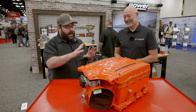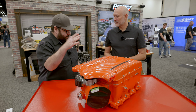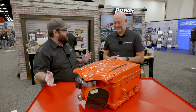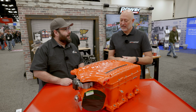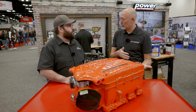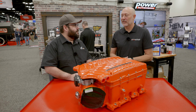So are we doing anything with the pulley size for this? Like, since this is so capable, are we just going to run a really big pulley up top so there's no belt slip issues? Exactly. The Hellcat belt system already has a pretty big balancer for the smaller blower, stock. So even with that biggest pulley we can fit on there, it's still got a lot of power.